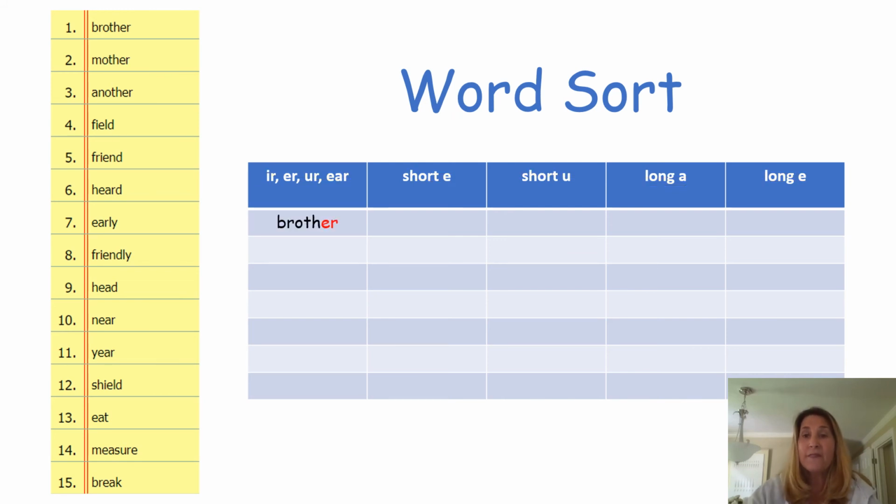The first word, brother, can be put in the ER category. But it can also be put in the short U category. This O sounds like short U, brother. Mother can be in the ER category and in the short U, another, and another. So if you can spell other, then you can spell brother, mother, and another.